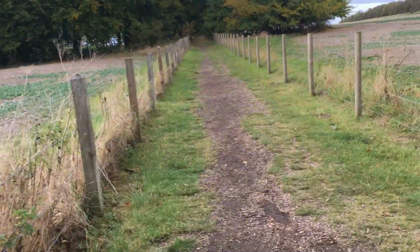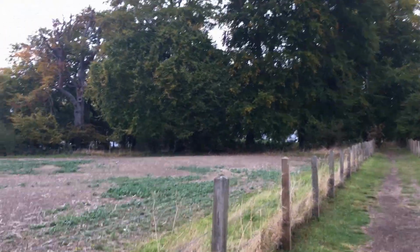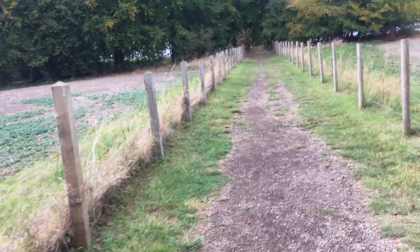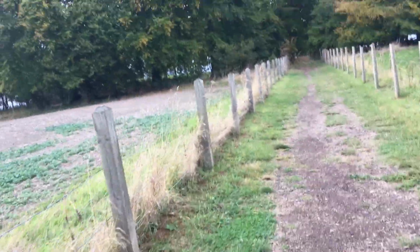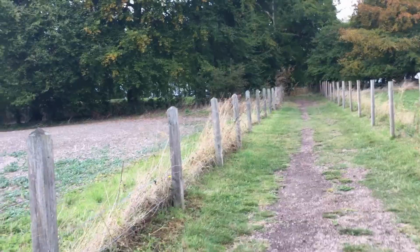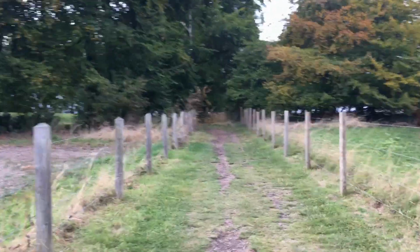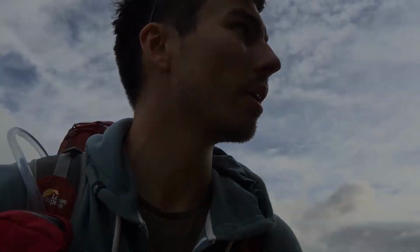He's only gone and done it. There it is, the Wayland Smithy Neolithic long barrow. Stonehenge to Wayland Smithy on the Ridgeway. My target for the day, my target to finish this walk, and he's done it. Yes! I cannot tell you how much pain my legs are in, but oh my god, it's worth it.